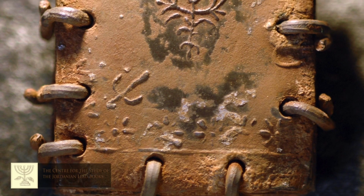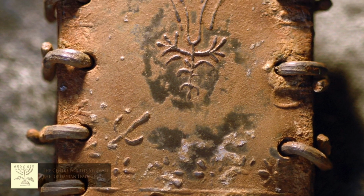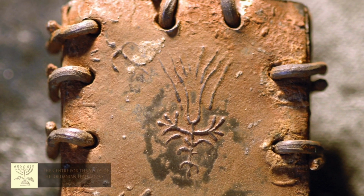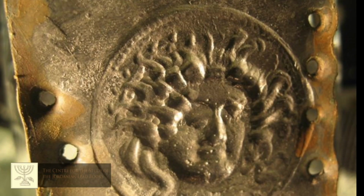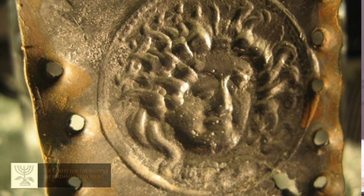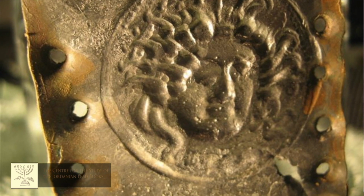A key indicator of the age and authenticity of any artifact is its patina, the thin layer that forms on the surface of metals acquired through time and weathering. The thicker, more complex and more diverse the patinas, the older the object. An overview of the surface of the lead books shows a remarkable variety of patinas.